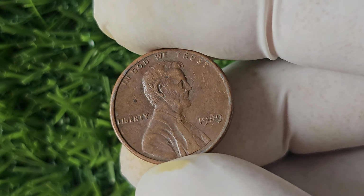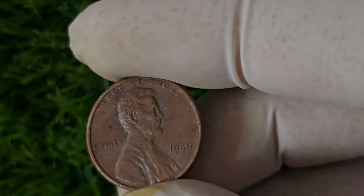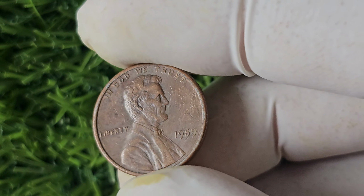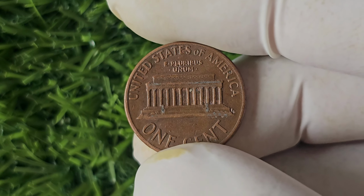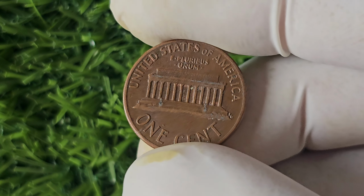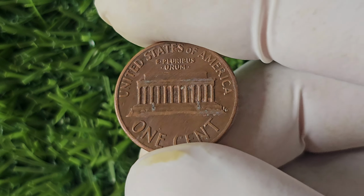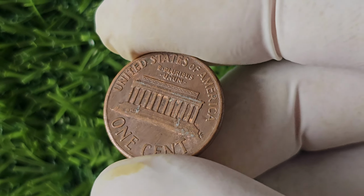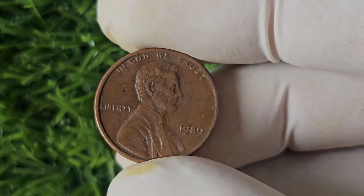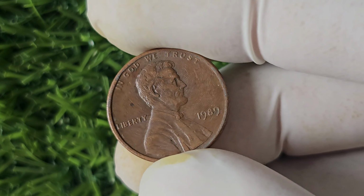So, how can you tell if you have a 1989 no-mint mark Lincoln penny in your collection? Well, the first thing to look for is the absence of a mint mark on the coin. Most pennies will have a small P on them to indicate that they were minted at the Philadelphia Mint. If your 1989 penny is missing this mint mark, it could be a rare and valuable find. Additionally, you can have your coin authenticated by a professional grading service to determine its authenticity and value.